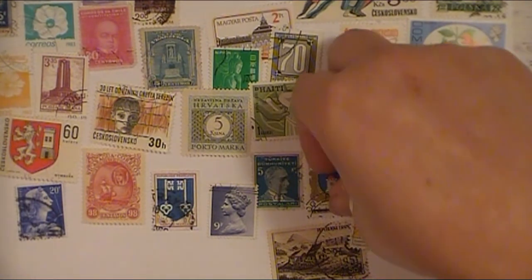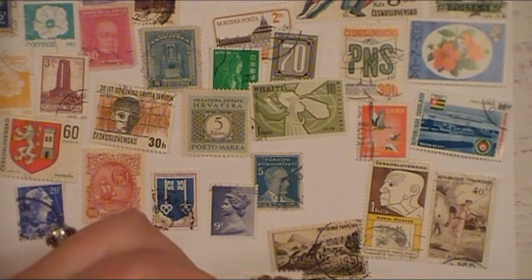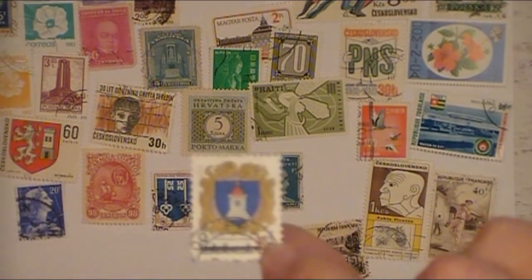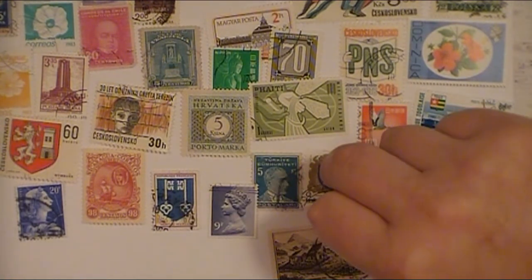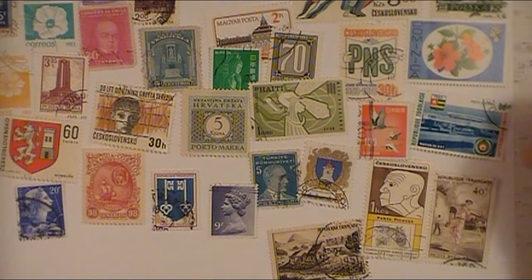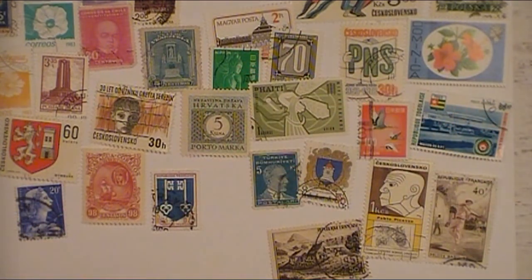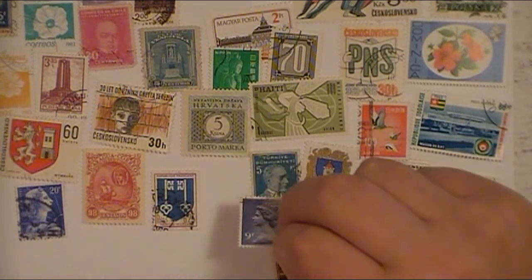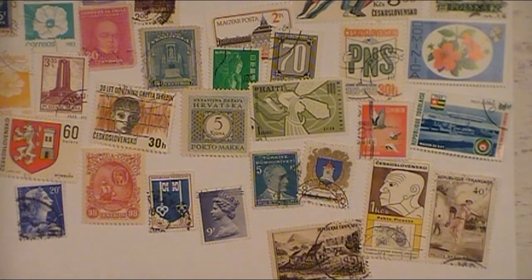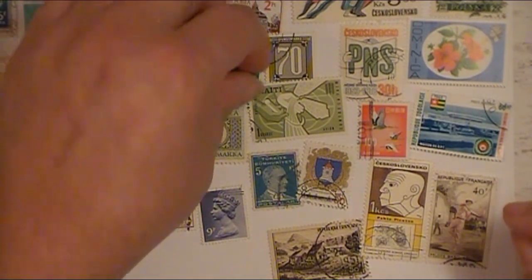And then this one here, we've got quite a bit of gold on this one. There's that one. It's got a lot of like gold foil on there. Really pretty and shimmery. And let's see if there's any other neat ones. This one's cool with the queen on it. It's a cute little tiny stamp. There's that one. And I think that's probably, hopefully, a good look at this first envelope.